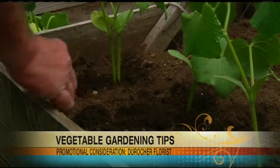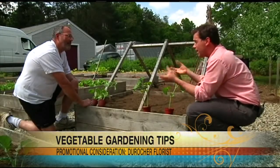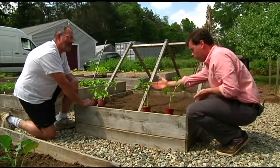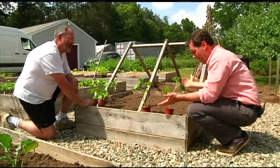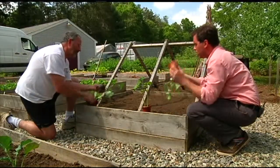That's a great use of companion planting. That's a term that a lot of people use when you pair certain things to get maximum benefits out of it. Yep. So we are going to plant 4 of them. 4 go in a row about this large. Yeah. And how easy is this? It's very easy.